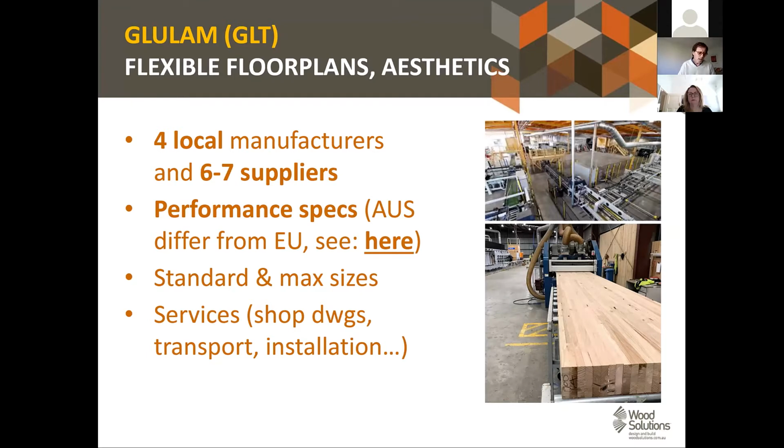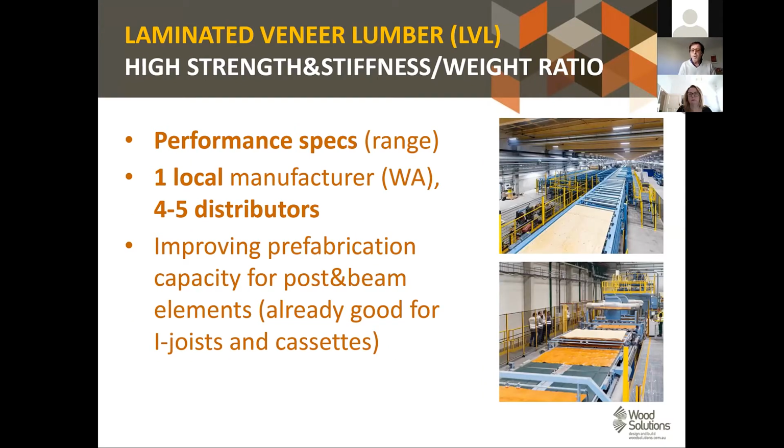So this product is more mature than others into the mid-rise market, and you will find a lot of answers from the suppliers here. But also, please consider LVL as a product with a high strength and stiffness to weight ratio. The performance specification, again, creates a range of possibilities. You have 1 local manufacturer, 4 or 5 distributors from overseas, and they are all improving their prefabrication capacity to deliver excellent solutions for your projects.